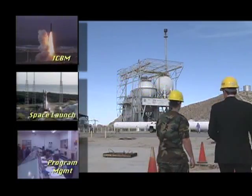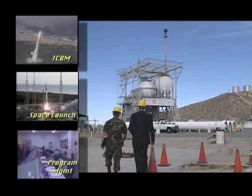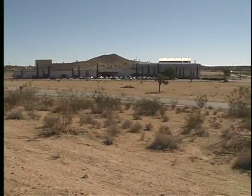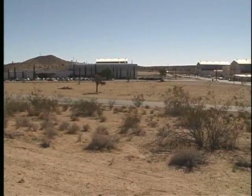They bring with them extensive field experience in ICBMs, space launch, and program management. Since 1947, we have grown to be a $2.5 billion national asset with 135 major laboratory and engineering facilities and 30 major active test stands.